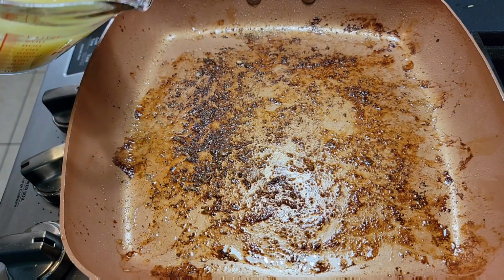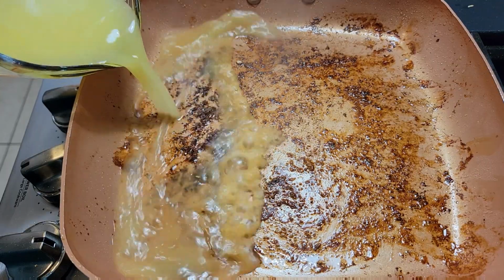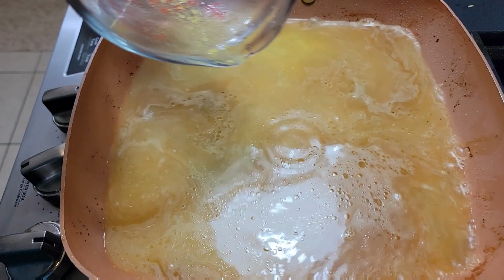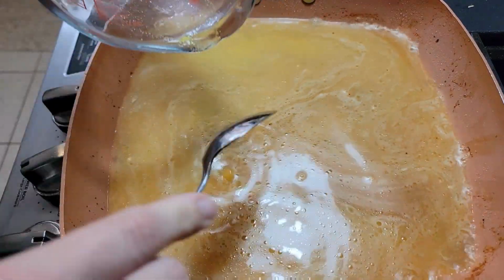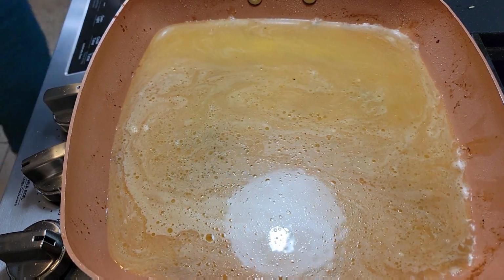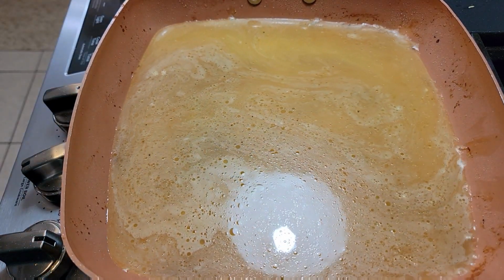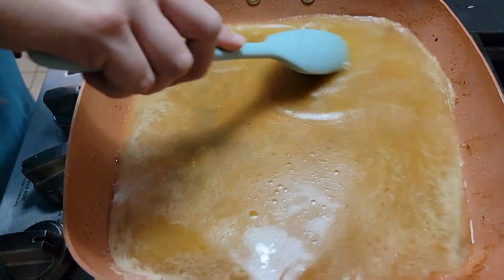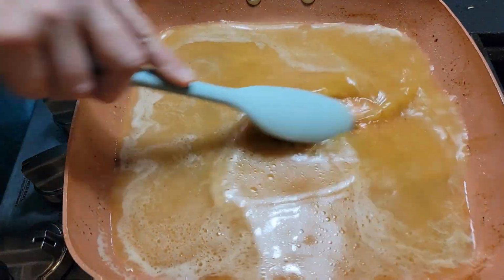Alright y'all, so we have all that chicken fried up now, and this is where I'm going to take my chicken broth that I made because I didn't have any on hand. So I did just go ahead and mix some up. You'll want to pour that in the pan and deglaze it. I had to double this recipe because of the amount of chicken that I had, but that's alright. So you just want to make sure you scrape all that goodness off the bottom of that pan.